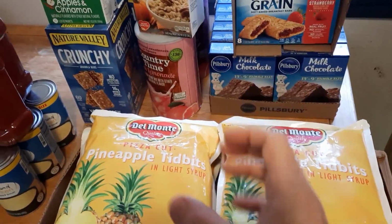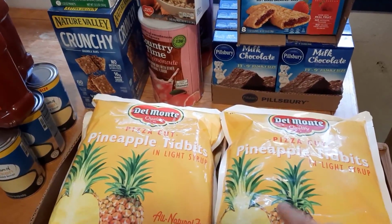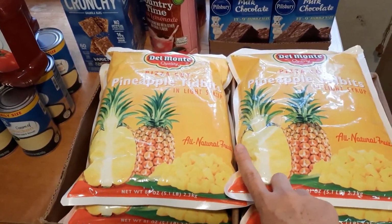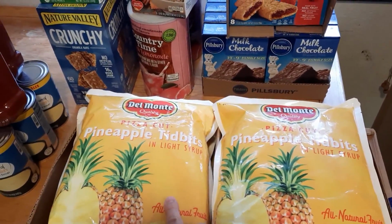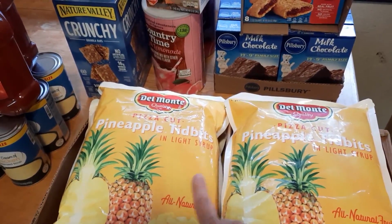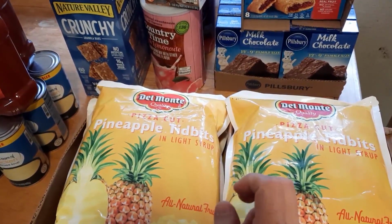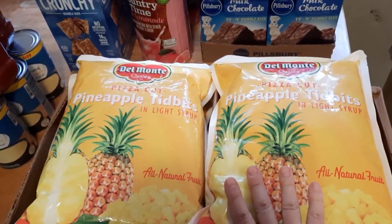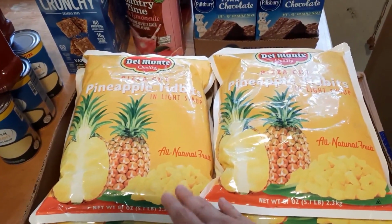If you've seen how expensive just a regular can of pineapple is, then you can appreciate what an amazing deal this is. I got these 5-pound bags of these pineapple tidbits for $1.50 each. Actually, I went back a second time to get more, and there were only a couple left that time, but they were marked down to $1. $1 for 5 pounds of pineapple. I couldn't get over it. So the first time I got 8, and then I went back and got 3. So I think we have 11.